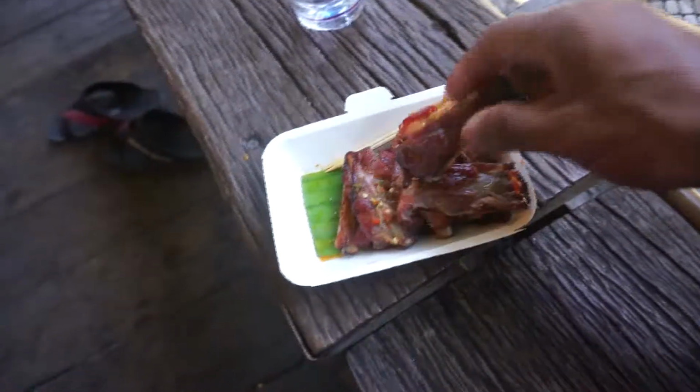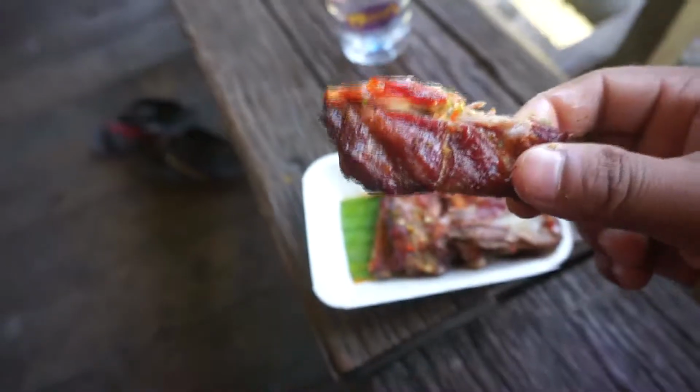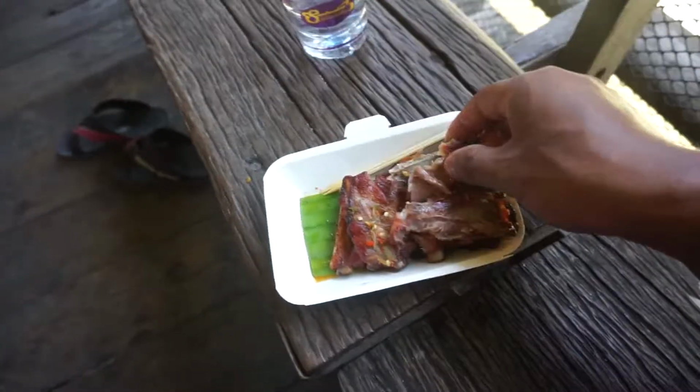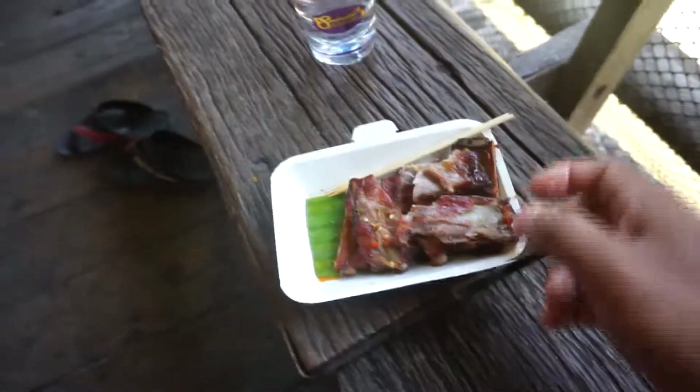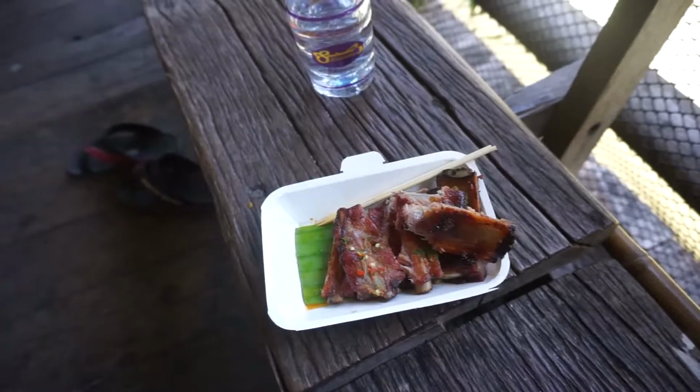Just put inside this plastic tray. So this is the view of the ribs. You must eat these when you are in this floating market. Pork is the best meat I've ever eaten in my life, so I must eat pork ribs. This is the roasted pork ribs as well. So I need to finish all the stuff, so till then.